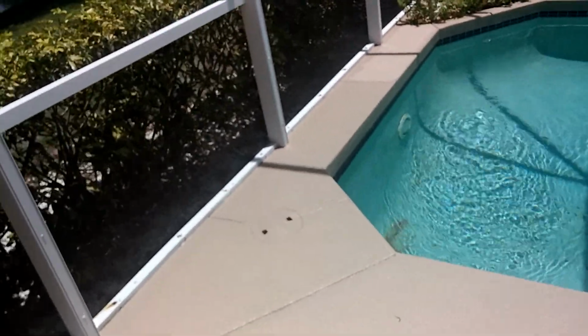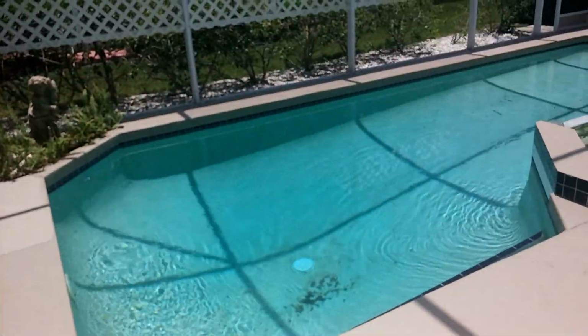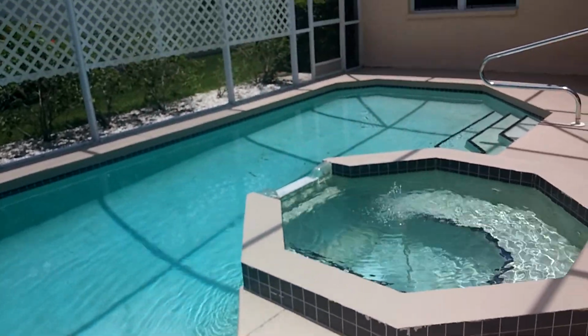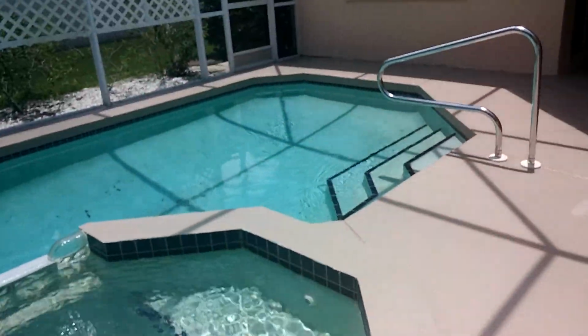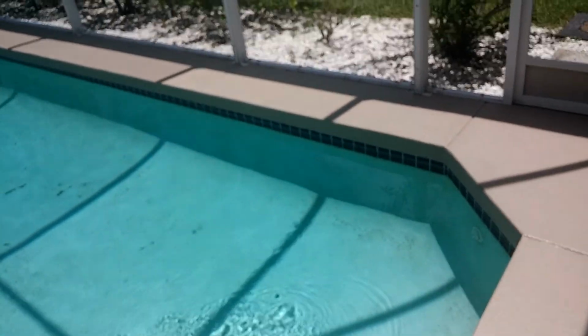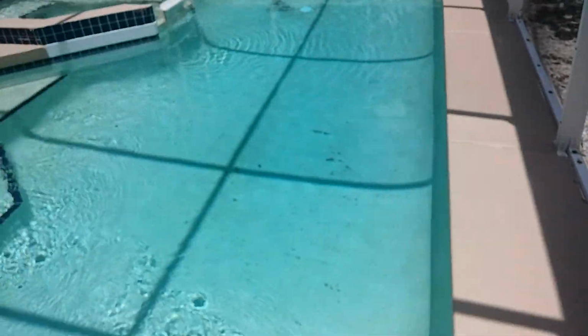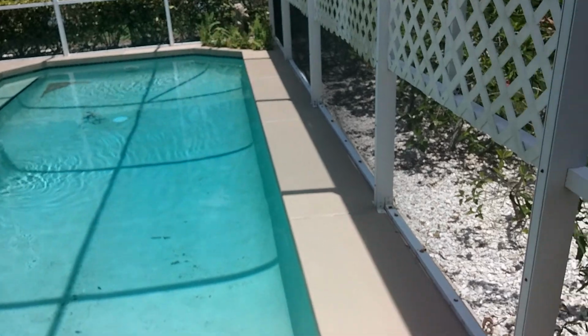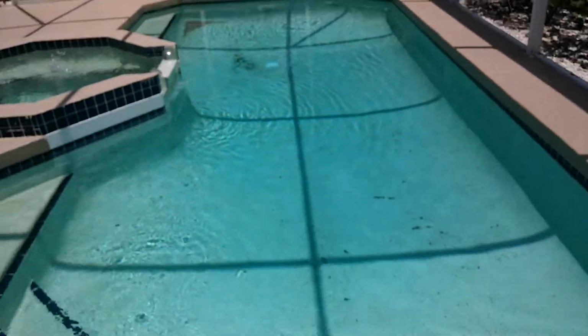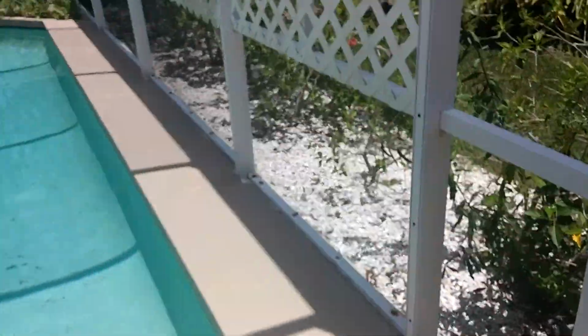Big front entranceway. There's some more in the driveway. They have this symbol in the front. We got our big 3-car garage. Let's see here. Take a look. Walk around. No chalk on the paint, so it looks pretty good.